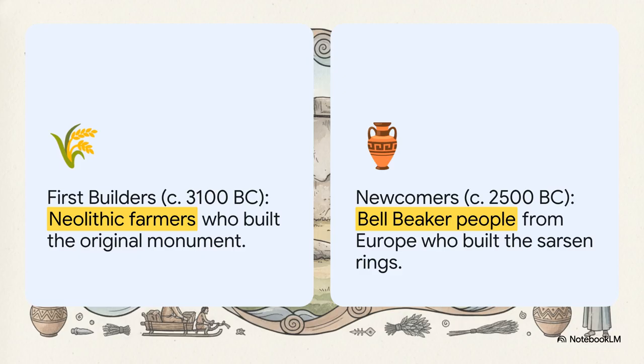Around 2500 BC, right in the middle of the main construction phase with those giant sarsen stones, a whole new group of people arrive from mainland Europe. We call them the Bell Beaker people. And this wasn't just a few new families moving in. We're talking about a massive population shift. Within a few centuries, their DNA almost completely replaced the existing gene pool, a 90% turnover. So get this, the people who started Stonehenge were not the same people who finished it.